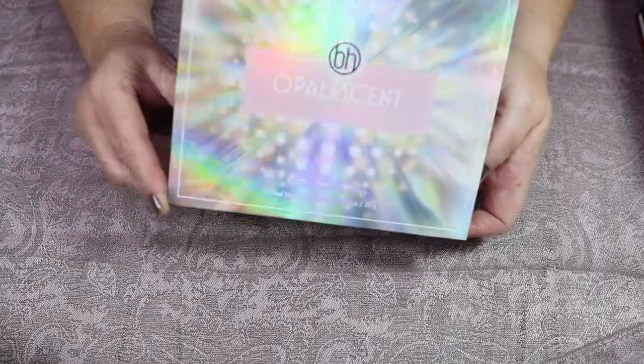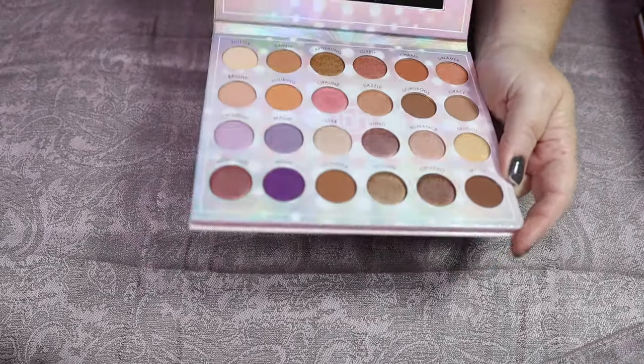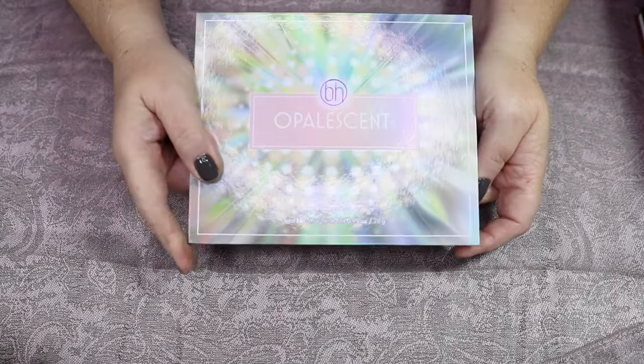Opalescent. I think that I got this from TJ Maxx as well. That is a very pretty color story. I have not used it. I think that I want to keep this and try it, but it may end up in a future declutter.